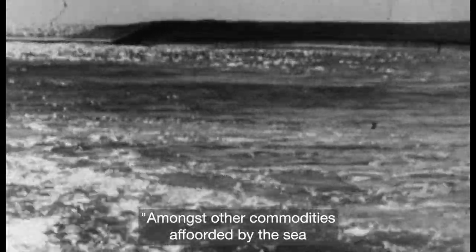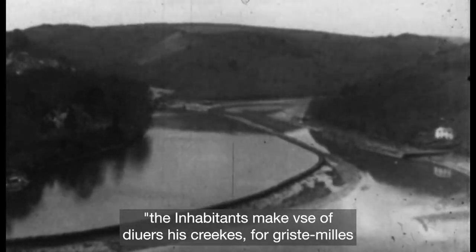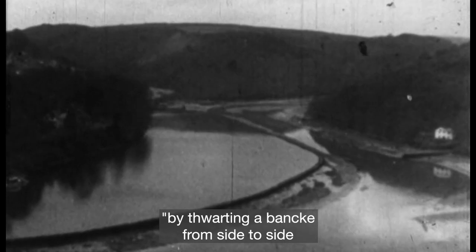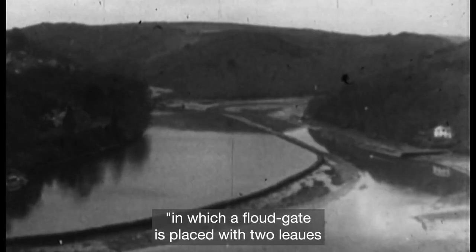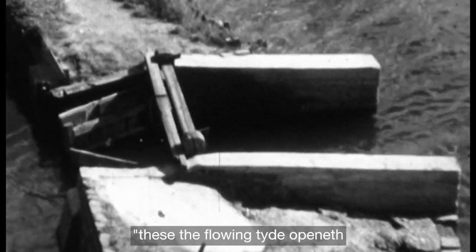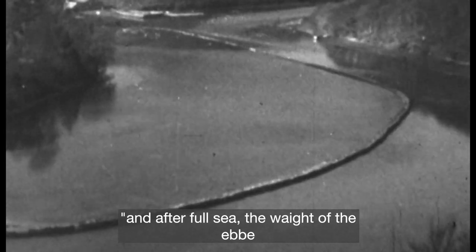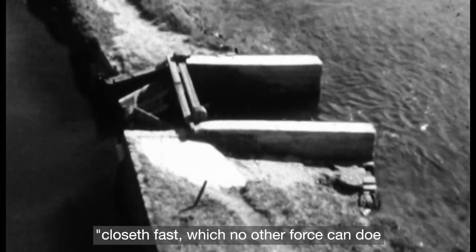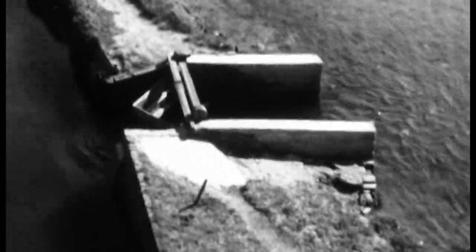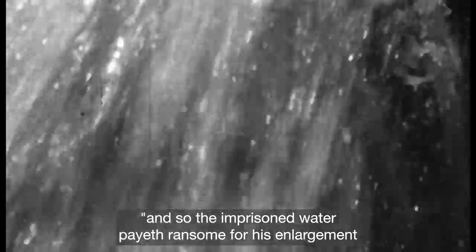Amongst other commodities afforded by the sea, the inhabitants make use of divers creeks for grist mills by thwarting a bank from side to side in which a floodgate is placed with two leaves. These the flowing tide openeth. Then, after full sea, the weight of the ebb closeth fast, which no other force can do. And so the imprisoned water payeth ransom for his enlargement by driving an undershot wheel.